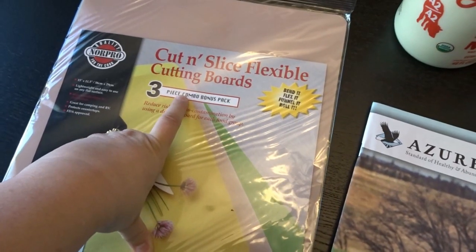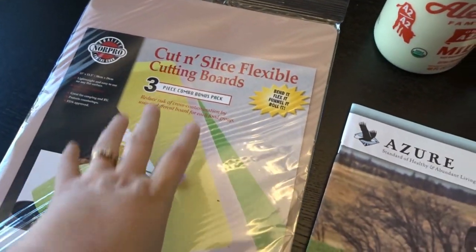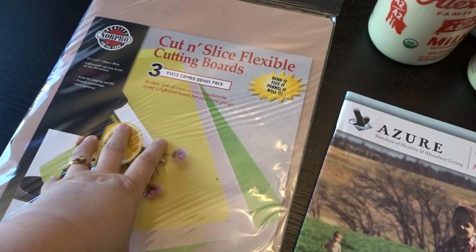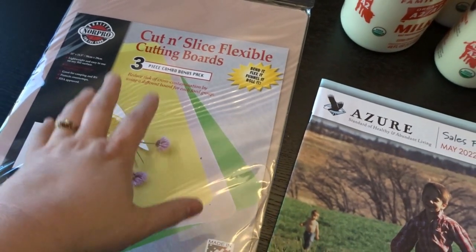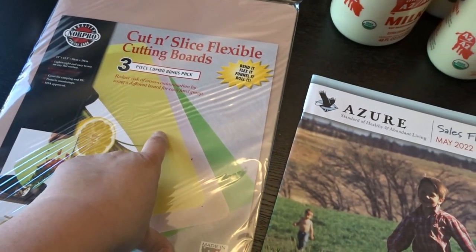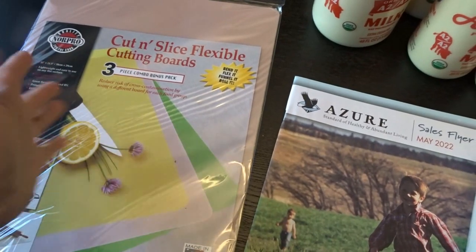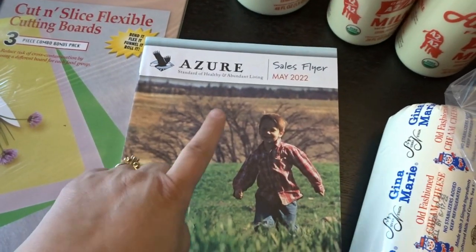In the non-food category, I picked these little cut and slice flexible cutting boards. I have one of these. This is what I use to cut up all our veggies on and things like that, but it's getting pretty old. It was time to be replaced. So I found this 3-pack for a really good value. It was, I believe, under $5 for all 3, so that was a very good deal. Here's the May sales flyer.